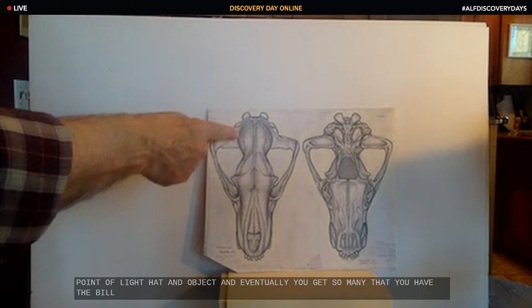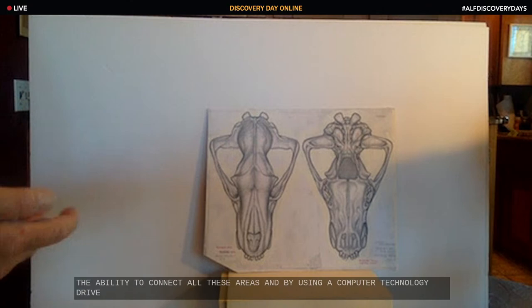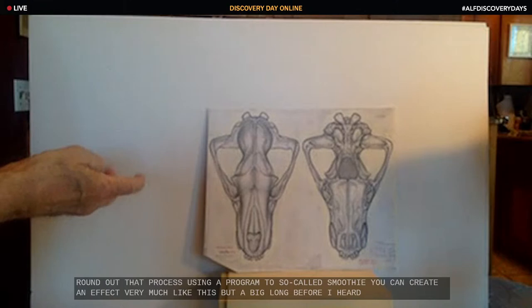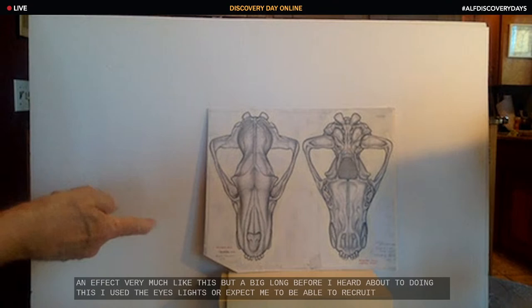By using computer technology to round out that process, using a program to so-called smooth it, you can create an effect very much like this. But long before I had heard about doing this, I used the eye as a light source technique to be able to recreate drawings of bones like this. And it helps us visualize it.